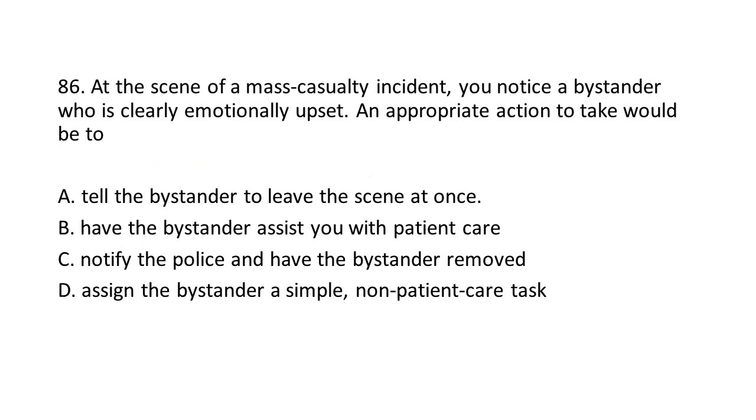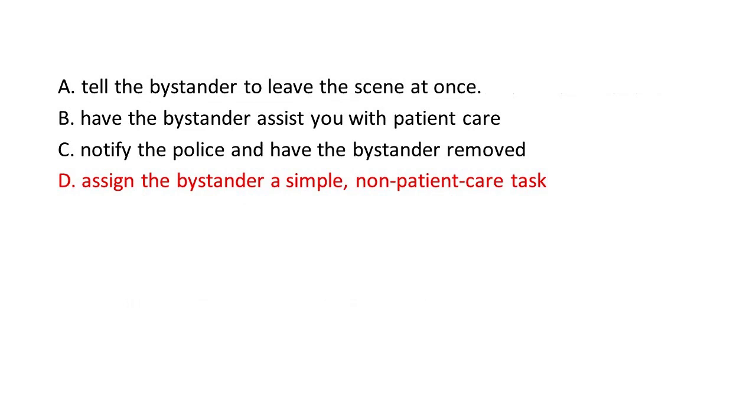86. At the scene of a mass casualty incident, you notice a bystander who is clearly emotionally upset. An appropriate action to take would be to: A. Tell the bystander to leave the scene at once. B. Have the bystander assist you with patient care. C. Notify the police and have the bystander removed. D. Assign the bystander a simple, non-patient care task. The answer is D. Assign the bystander a simple, non-patient care task.